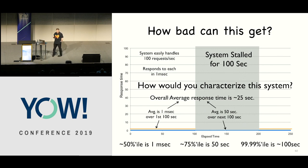And here are the percentiles. The median is great, but then it gets really bad, and the four nines obviously are close to 100 seconds. There are no tricks here. This is what you would want somebody to tell you about a system if this is how the system behaved. Okay? So what does your monitoring system tell you about this?